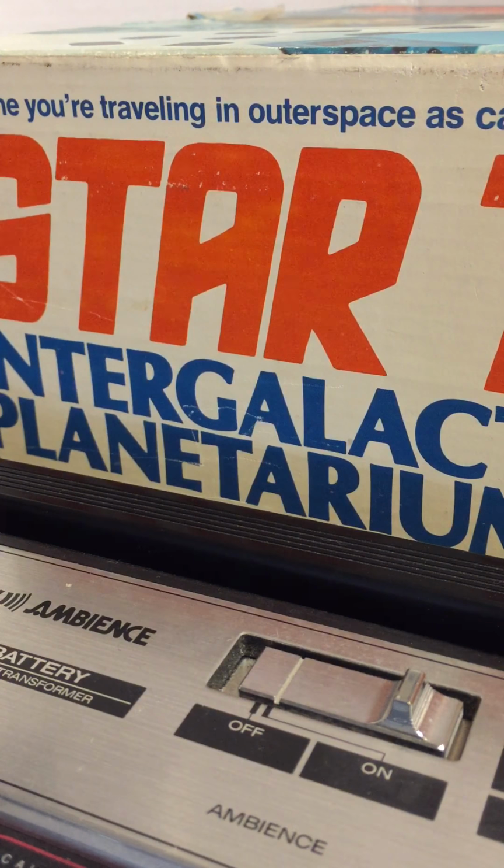Just turn on your intergalactic planetarium and embark on a passage through the boundless realms of space. Space represents the final frontier, and soon we'll be joining the team that unravels the intriguing mysteries of the limitless universe.